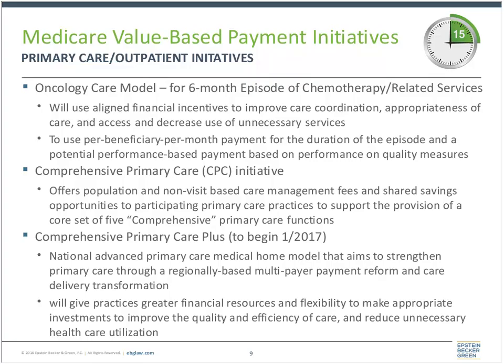It's going to give greater financial resources and allow additional flexibility to make investments to improve primary care, the quality and efficiency of primary care delivery.